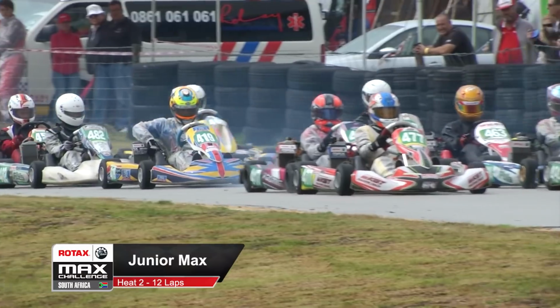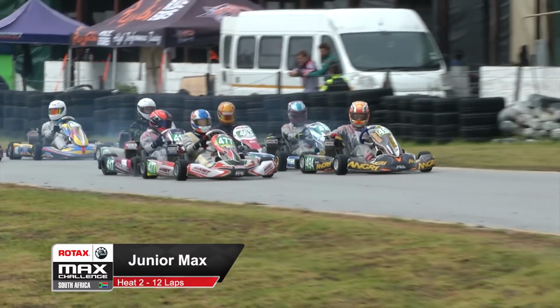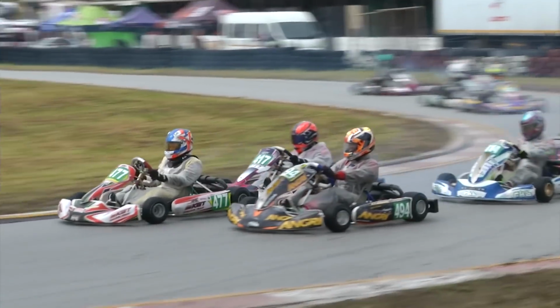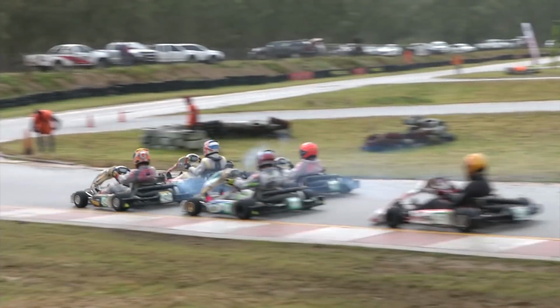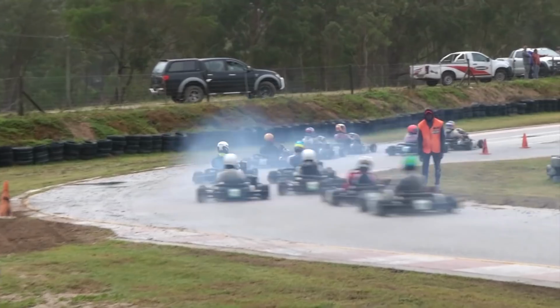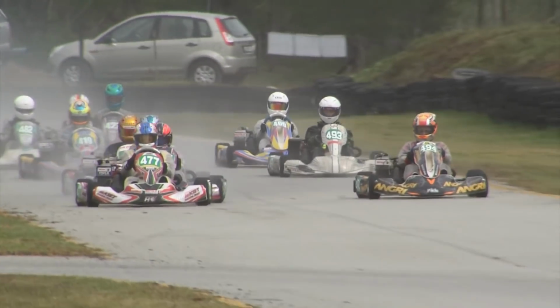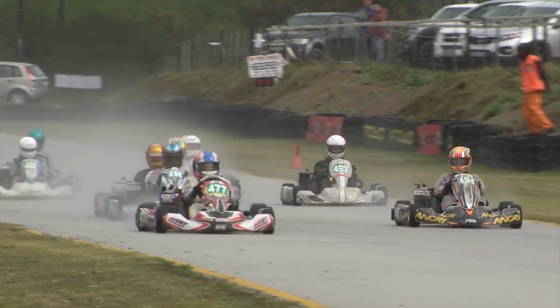Heat 2 now, and look at that, our first place man from heat number 1 on pole position. Alongside him, Tate Bishop, the man who got that 5-second nose cone infringement penalty. He'll be looking to turn that around, I'm sure, as they head down towards what is now turn 1 on the start, but eventually becomes turn 6 on the main circuit.